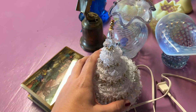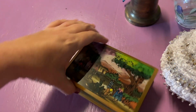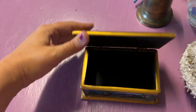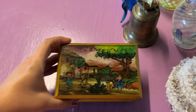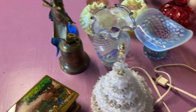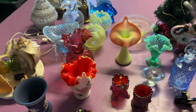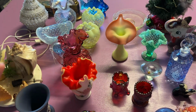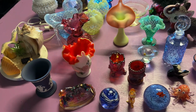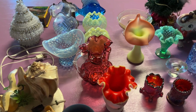Then we have this little lace tree. This will probably be a flat price. And then I got this cool box that has a glass on the top and a painting in there. All around it, it's painted and has a scene on all sides. It's very neat. So anyways, guys, those are the items that we're going to have. We might add a few. Sometimes that happens. Sometimes you guys want things that we didn't have in the sale, some things you were looking for, that we just kind of add in. But these are the things that will be available on Sunday, this Sunday's upcoming sale.